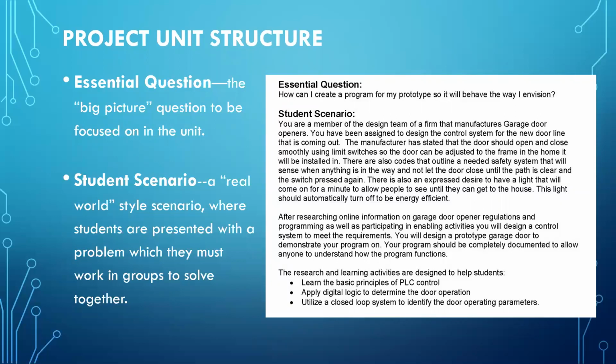And at the end of each project unit, each of these groups of students will be required to make a formal presentation in front of the class, during which they demonstrate their prototype and their programming in action, much as they would be required to do by an actual employer or client in the real world.